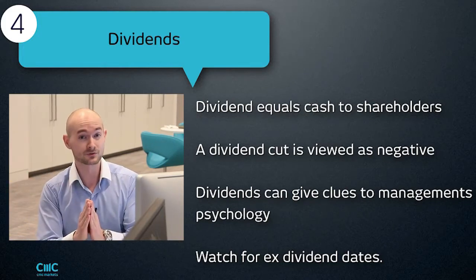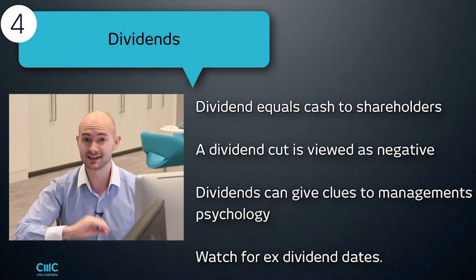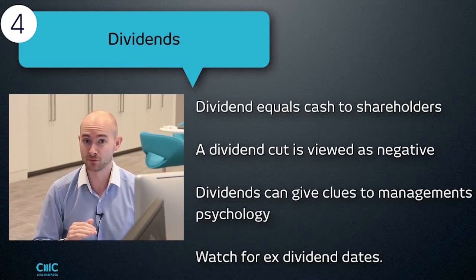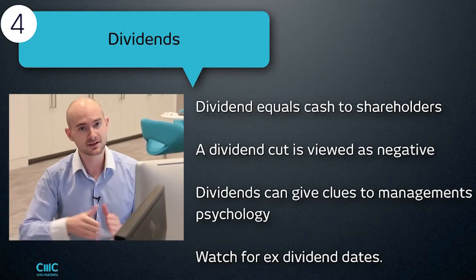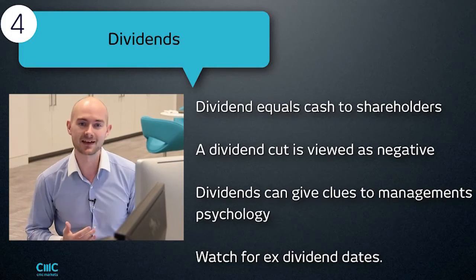One thing also to be aware of is if a firm doesn't pay a dividend or was paying a dividend then cuts it, that can be quite a good sign that the company is not doing very well at all. And typically investors, if they're used to getting a dividend and then you take that away from them, they can bail from that stock and you can see quite a negative impact on the share price.